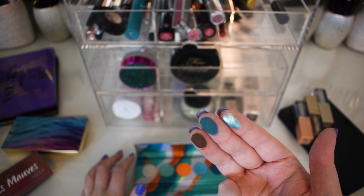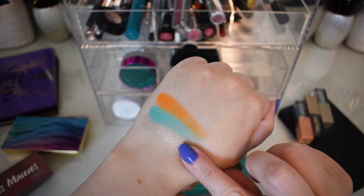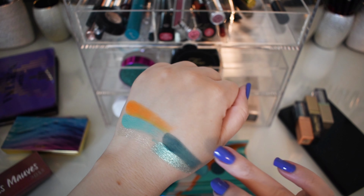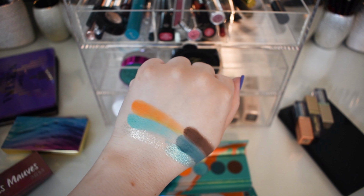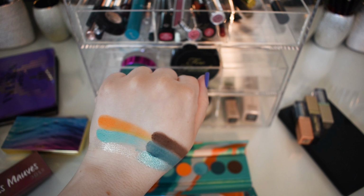But you can see right there. Wow, look at that one. The seafoamy green shimmer is gorgeous. And I think that's going to be a good option for the week. I'm excited to try that one.